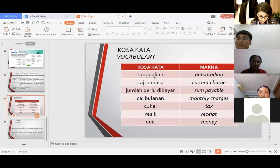Right? Okay. So this one is vocabulary. You have to know this when you are standing at the counter. First, how to read the bill. You have to know what "outstanding" means in Bahasa Melayu. That means tunggakan in Bahasa Melayu. Current charge in English, in Bahasa Melayu, charge semasa.